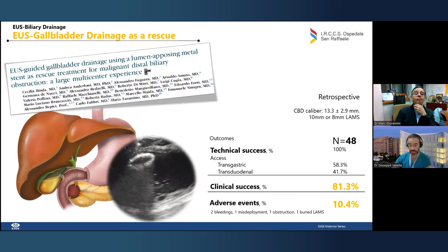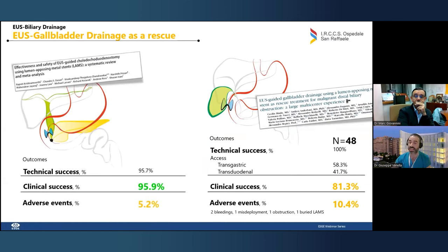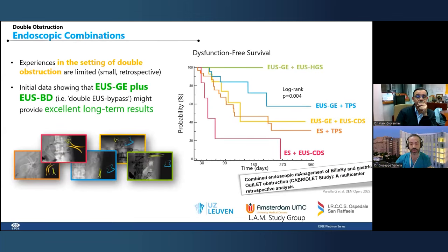Actually, this is a small retrospective series, but this is the largest available nowadays, suggesting a good clinical success and an acceptable safety profile. However, we should acknowledge that compared to choledochoduodenostomy, clinical success of this technique seems a bit lower, 80% versus 96%. And we also have worked a bit on double obstruction, so the contemporary gastric outlet and biliary obstruction, together with, again, our friends from Leuven and Amsterdam. This was the Cabriolet retrospective analysis.